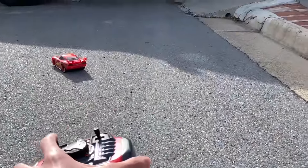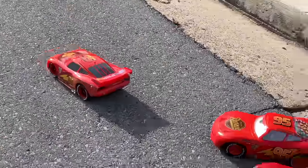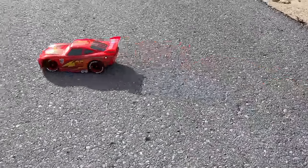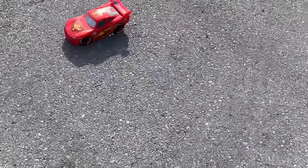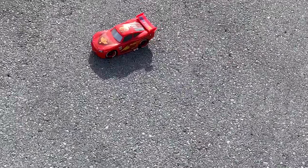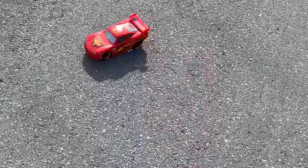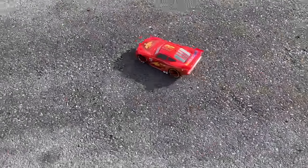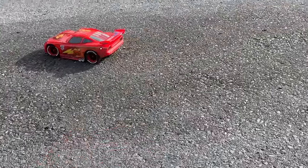Let's do the race. Infrared controls never work well. Alright. I know. Let's do a donut. Yes, ma'am. Sir. Yeah, see, it won't work. It won't work.